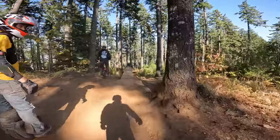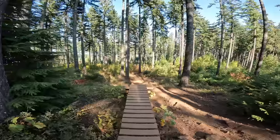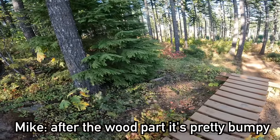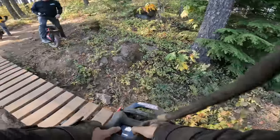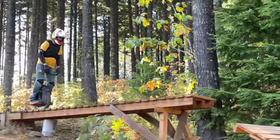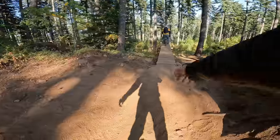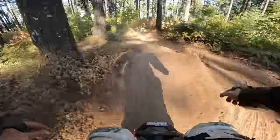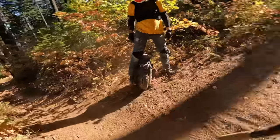Moving on. You want to walk the plank? Walk the plank? I can ride it. And then go backwards. Oh, that's cool. I can do that. After the wood, it's pretty bumpy down there. That's the thing you were talking about. Well, then maybe I'll watch you do it. Okay. Nice. That was fun. Oh yeah. Let me do that again.